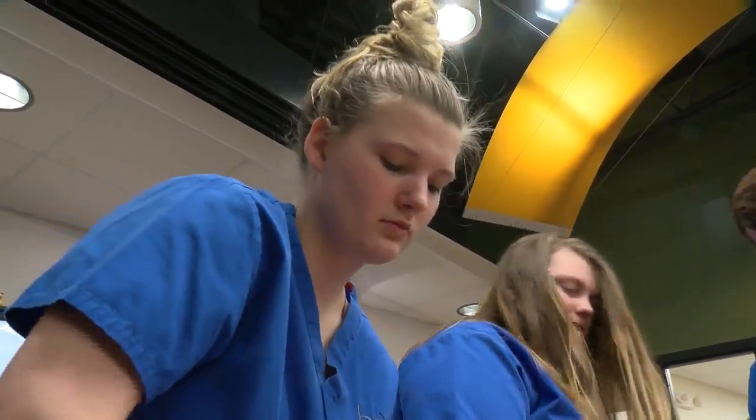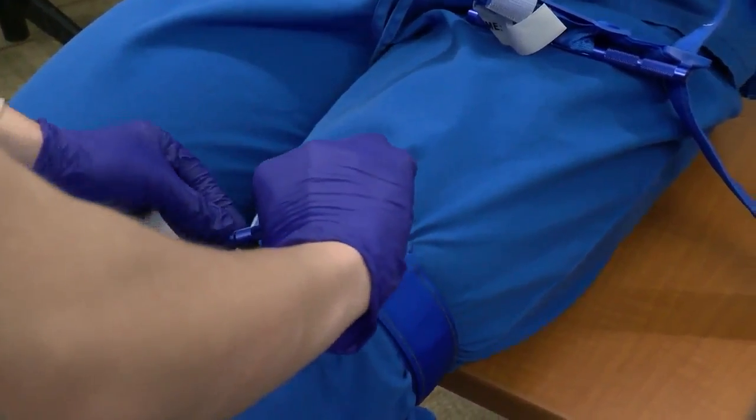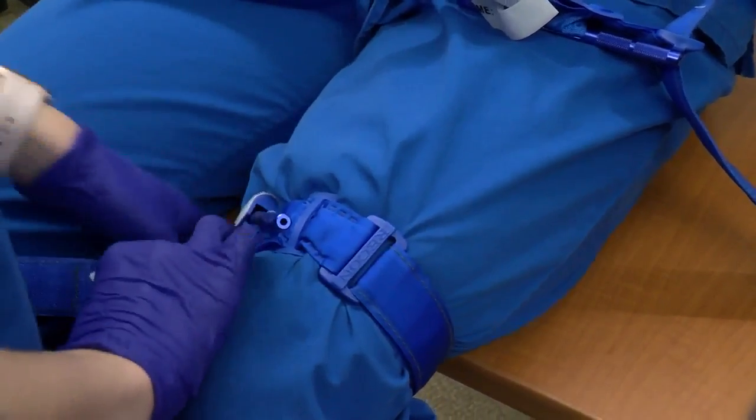Senior Peyton Bernhard says in an emergency, you can use a scarf or tie as a tourniquet, but the kits just work better. Rather than just using something that could have germs or bacteria on it, this is clean, and then you're going to be packing it with something that's clean.